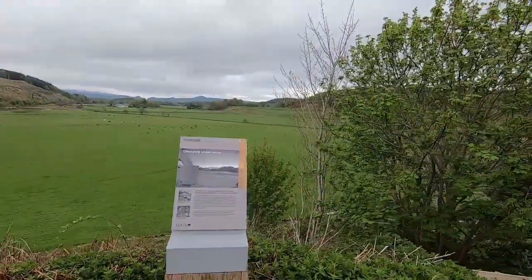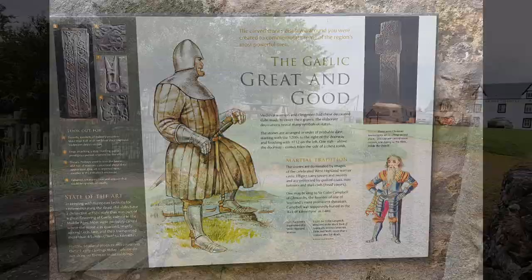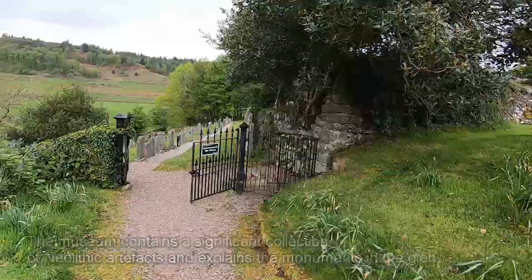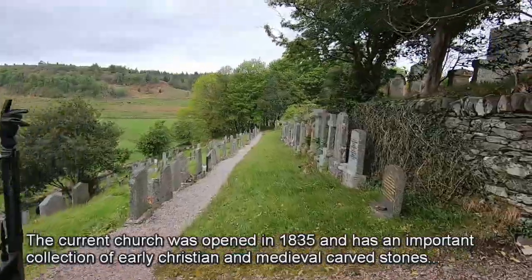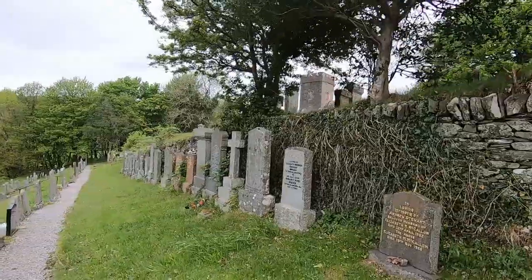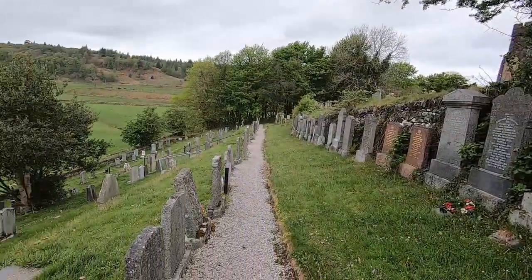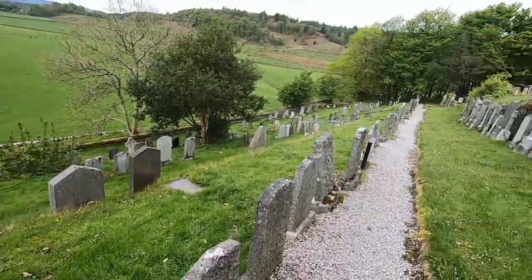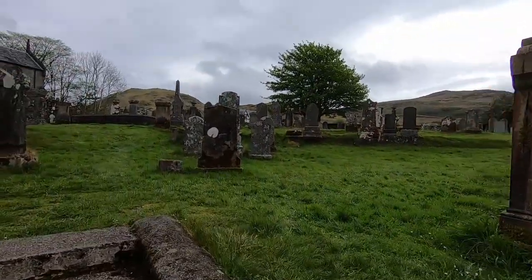But I do like the church here. A lot of carving, a lot to see. But maybe first of all, we'll just go and look at the Commonwealth War graves, which are just on the south side of the church graveyard. And as you can see, for the small population that there really is on the west coast, it's a lot of graves. And into the graveyard of the church.